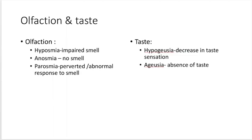So there are some definitions. Hyposmia is impaired smell. Anosmia is no smell, complete loss of smell. Parosmia is a perverted or abnormal sense of response to that smell. Taste can be altered by injury or impairment to the hippocampus.